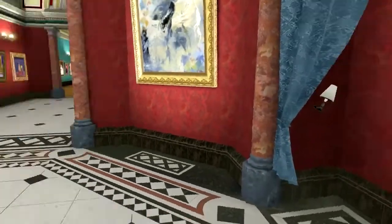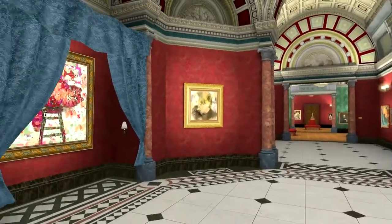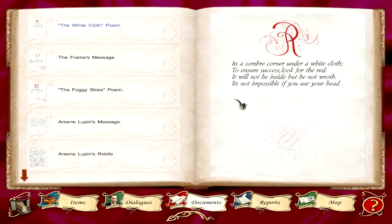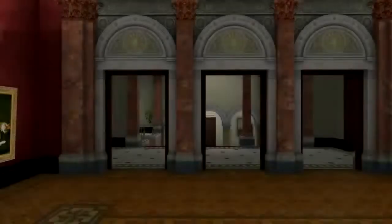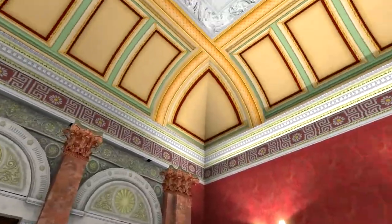Okay, so we found it here. In a somber corner under a white cloth, to ensure success, look for red. It will not be inside, but be not wroth. It's not impossible if you use your head. So the only red I can think of would be this square here.